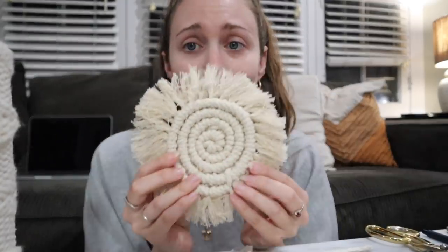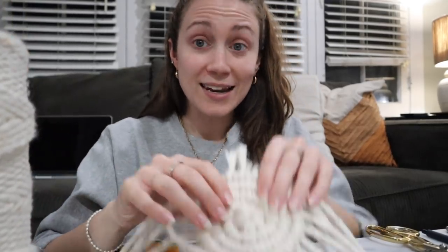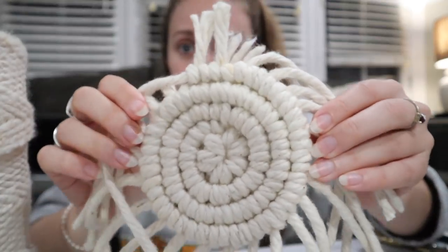I actually made these on the main channel and they came out so cute. This is with traditional macrame cord. One of you guys on Instagram shared with me that you did it with some fun yarn. So I had this yarn that we pulled out earlier and I wanted to make some macrame coasters with that. And it actually came out really cool.